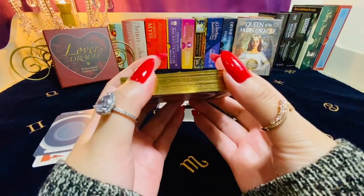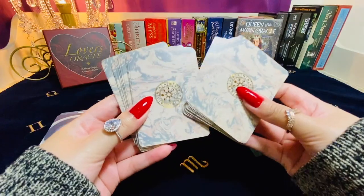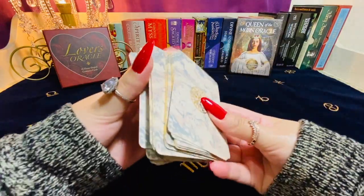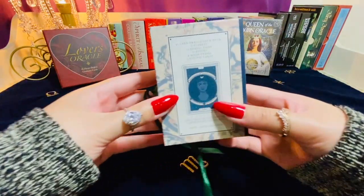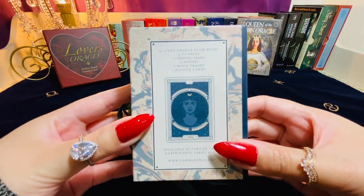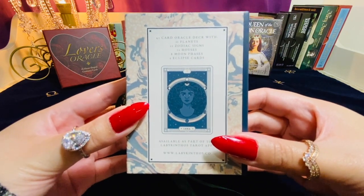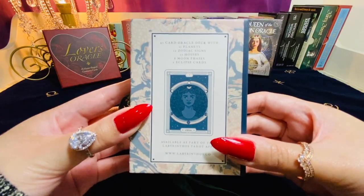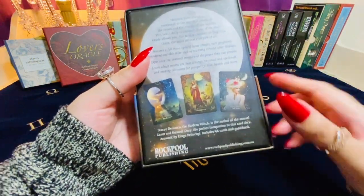As you can see, they're gilded, very beautiful. I've had mine for a really long time now, but they hold up really well. They're rather small, so they're easy to shuffle. And the total number of cards, 45. The 11 planets, you have the 12 zodiac signs, the 12 houses, the moon phases, and the eclipse cards. The Queen of the Moon has a total of 44 cards.